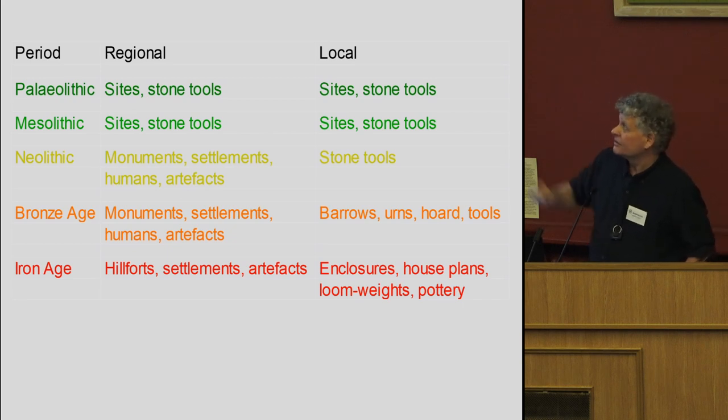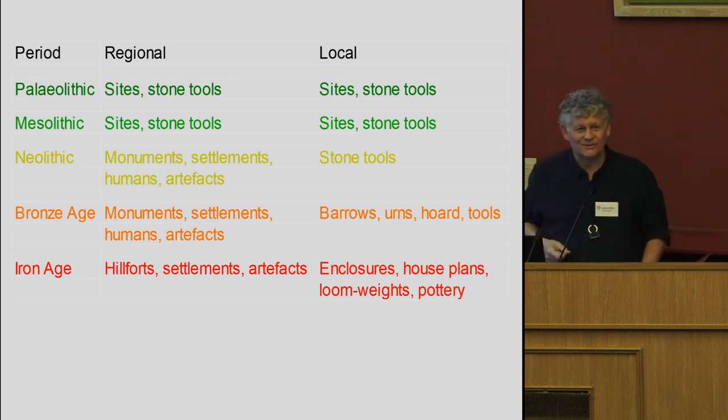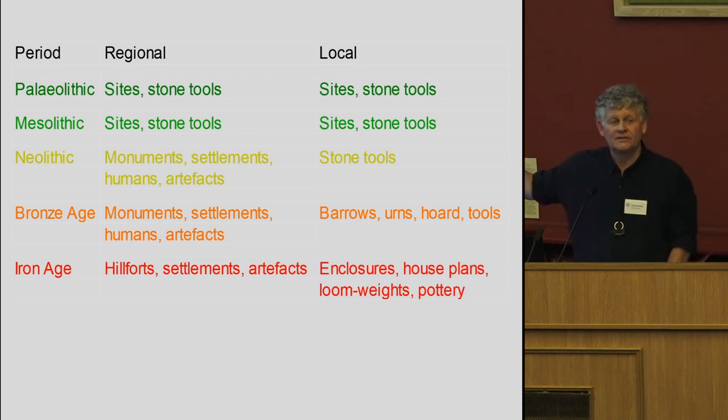And initially, this sort of summarizes what we've got, with the periods to the left there and the types of sites present locally and regionally. So we've got a couple of barrows, but they've got Stonehenge in other parts of the region and things like that. So we didn't have a lot to go on, very little in terms of structure. It really is just objects.